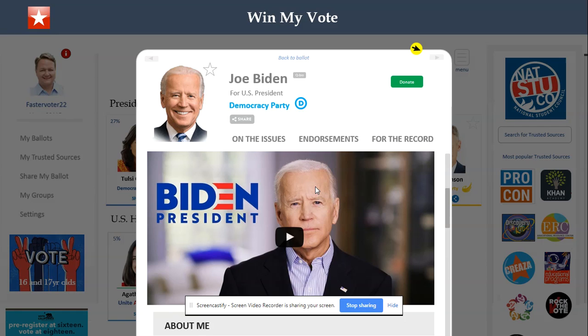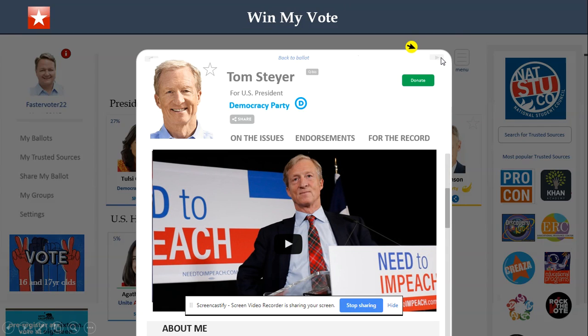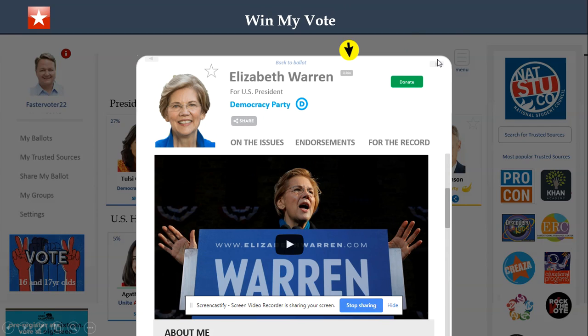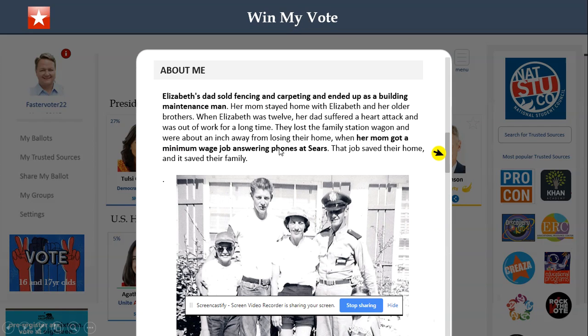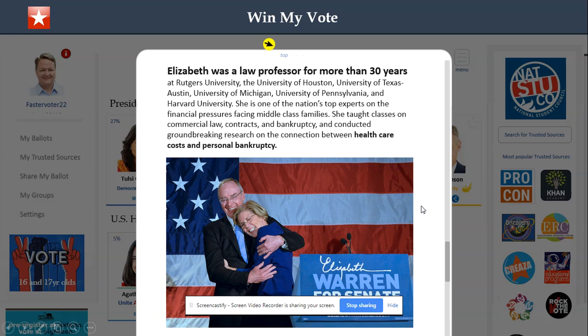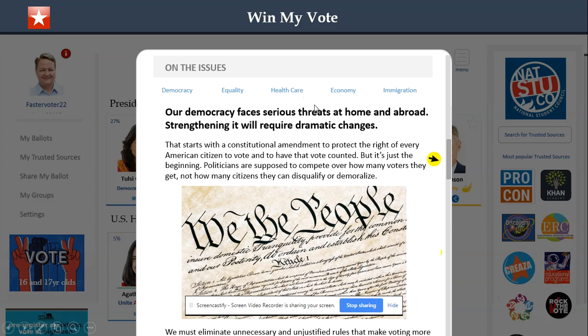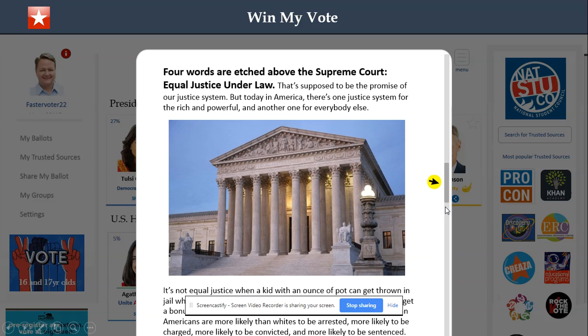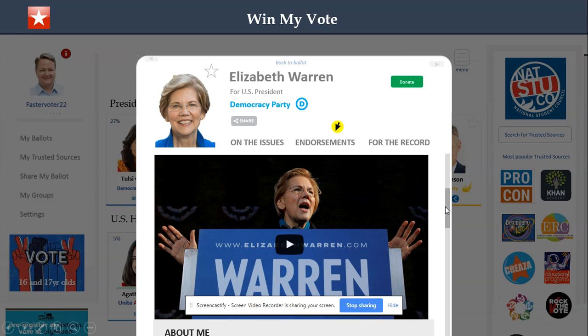It's structured for us so we can look through the issues and endorsements, and we can click straight through here and see the different candidates in this race real quickly. And then we can also start drilling down and seeing their bio and the About Me page. And then we can go back up here and click on issues. And then we can go quickly to the issues, or we can just scroll down and see what the candidate has put on their issue statement and read through the issues that they feel are most important.